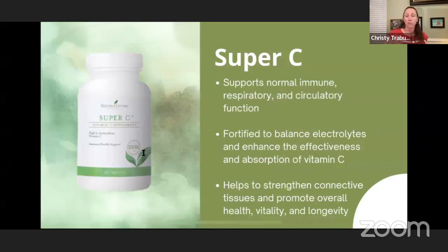And those, of course, also work in effect with the vitamin C to help with normal immune support, circulation support, all of those kinds of connective tissue support, overall health. It is one of the most important. In addition to being an antioxidant and an immune support, it's also a vitamin that's required by our body. It's essential for growth and repair of tissues in all parts of the body.